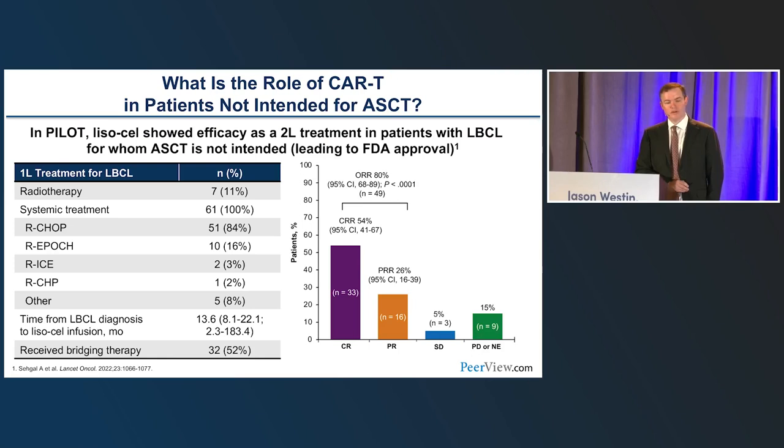What about the role of CAR T-cell in patients not intended for transplant? As mentioned, the FDA had a comma and then a second group in the FDA approval for liso-cel. And that's based on the pilot study, which was led by my co-speaker, Dr. Segal, here up with us on the podium today. The pilot study was evaluating patients who were relatively unfit for transplant. And that was based on many different factors, effectively kind of quantifying the eyeball test of somebody that you would not feel comfortable giving high-dose chemotherapy based on organ dysfunction or age.